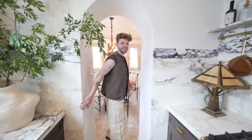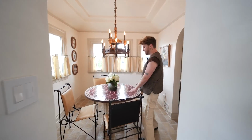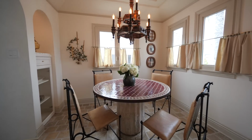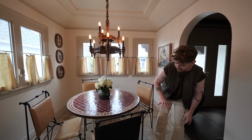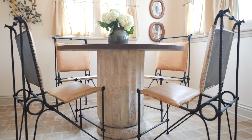Through this archway is the breakfast nook, and this is such a cute little space. It actually has a fun table that I kind of put together. I pieced it together. This is actually a tabletop from Morocco. It's a Liege tile, and I put it on top of a pot and then on top of a rock and just glued them all together and created this table.